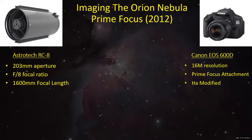So next, using another DSLR, I went ahead and bought another DSLR that had more megapixels. And also I modified the cover slip for the sensor on the inside of it. And we put another cover slip on top of it so that it could pick up the gases that are given off by nebulae. In this case, we're talking about the Orion Nebula.